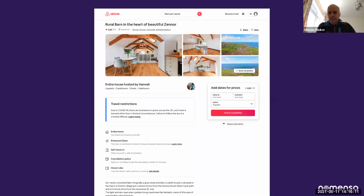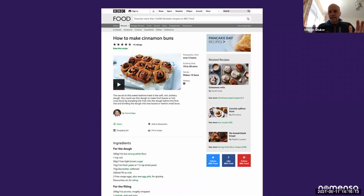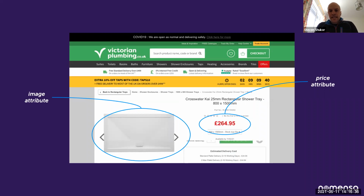But I digress. Here's a recipe content type on BBC Food. Actually, there's a theme here. This is my go-to cinnamon bun recipe. The page features information about the recipe, including the description, the image, the chef's name and photo, and ingredients. In content modeling, these features are called attributes. So content types have attributes. It's the stuff people are looking for within that content type.